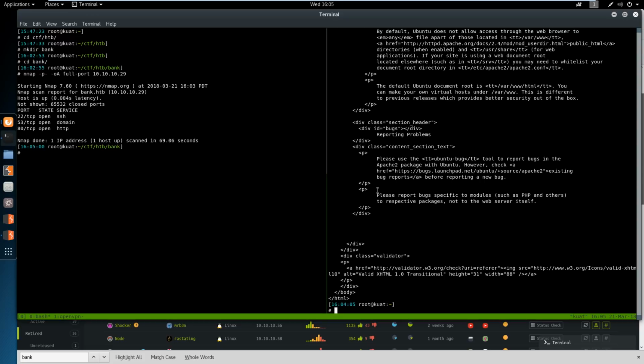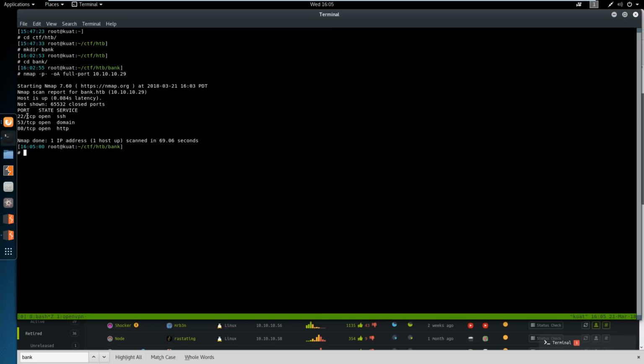So, all right. Here are the ports that we have open, and if you notice, we've got SSH, we've got port 53 TCP, which is a little weird, and then we have port 80. For those of you who don't immediately go, huh, when you see 53 TCP, remember that DNS is usually a UDP protocol. It actually operates over UDP, not TCP.